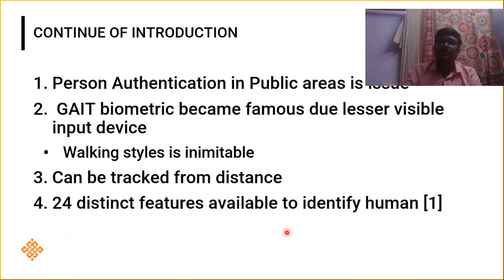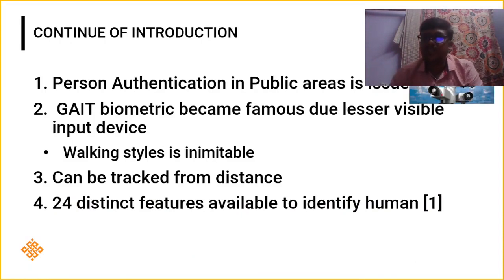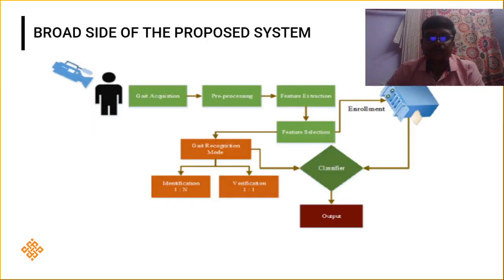So as per the paper, 24 distinct features are available to identify human beings. So this is like a CCTV. We can just go for input devices. So here is the block diagram of the proposed system.